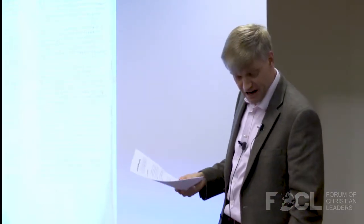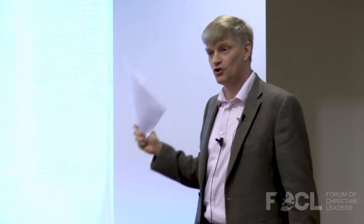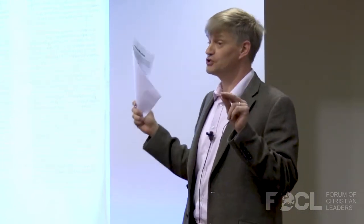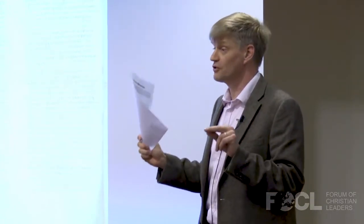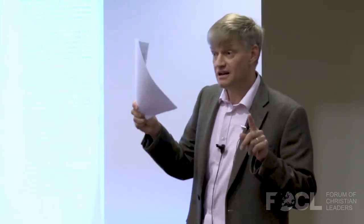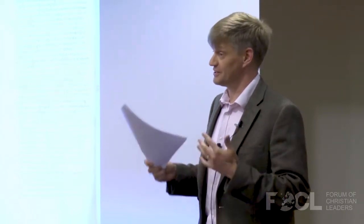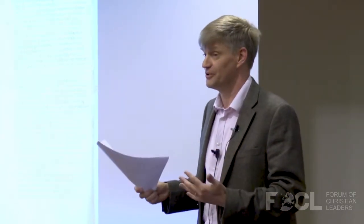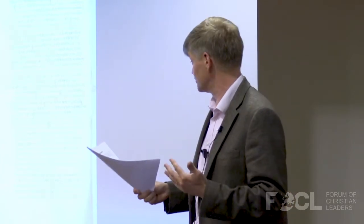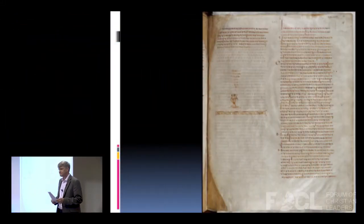It goes on page after page, and Codex Alexandrinus is interesting because in the Gospels, it has the more or less liturgical text of the Gospels, and we're going to think about that difference a little bit later. But from Acts to Revelation, it has a very old text, a very good text, a very original text, which is not affected by liturgy. So that's Codex Alexandrinus, and it goes on page after page.